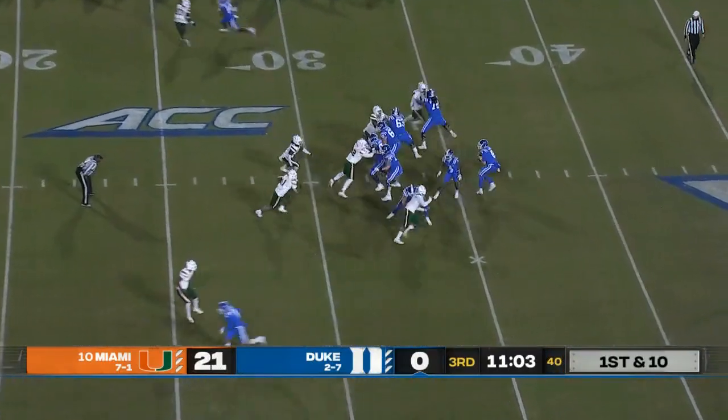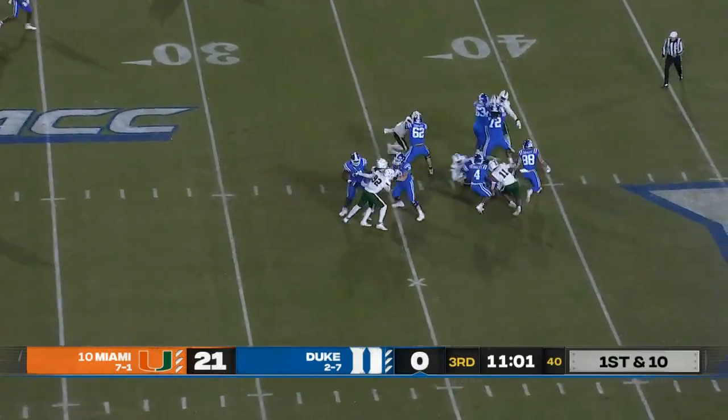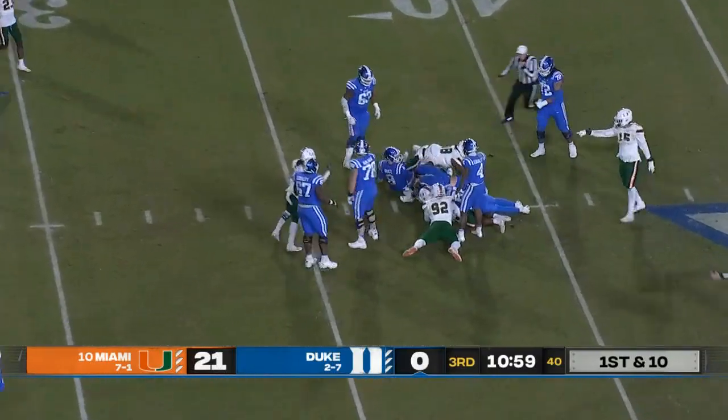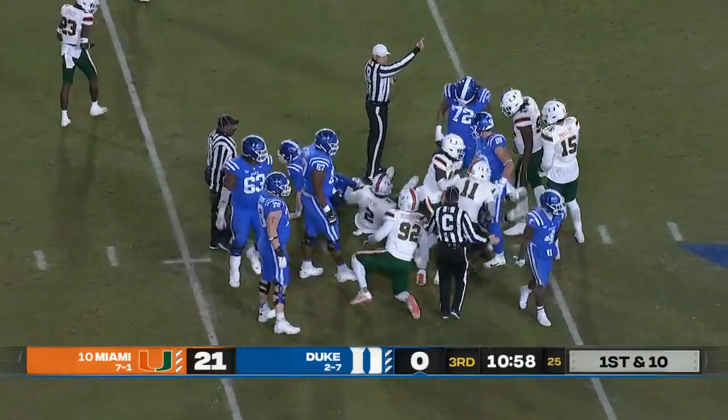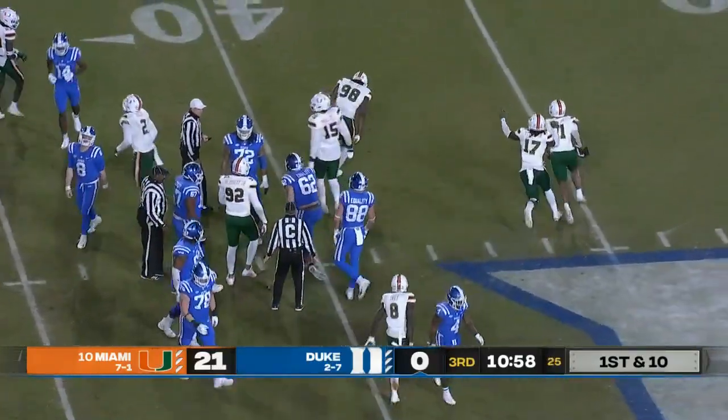First down 10 for Duke. Looking to throw, but here they come again and take it down. It's Roche. He is just so quick to the quarterback. They're going to lose 7 yards.